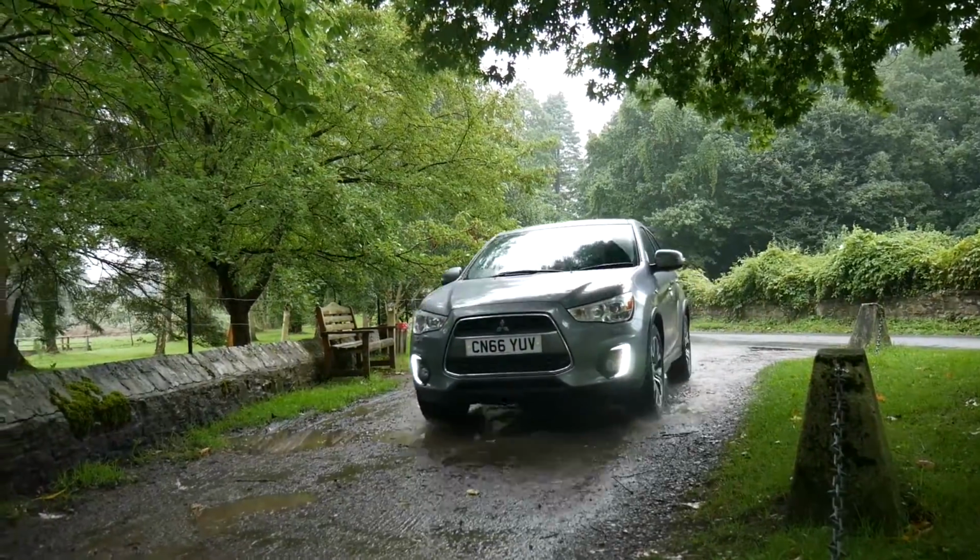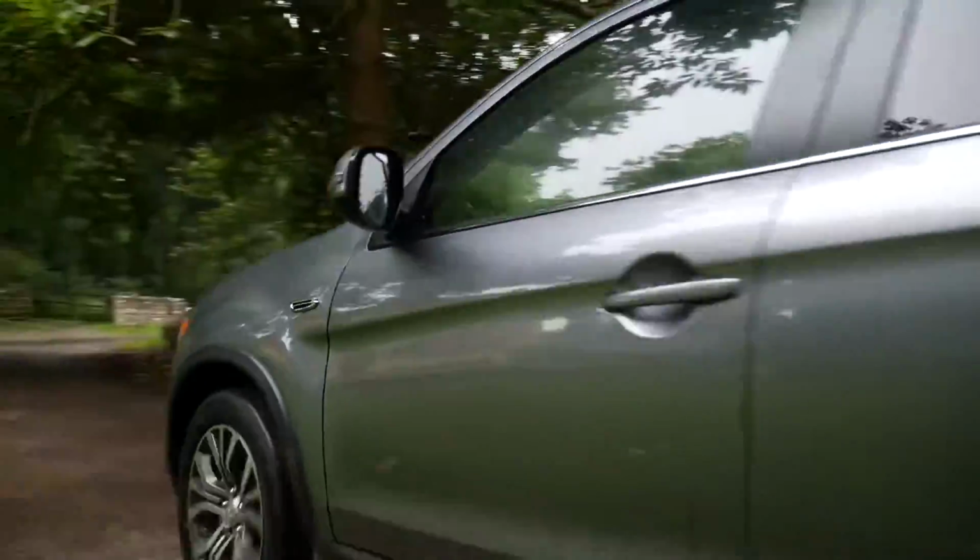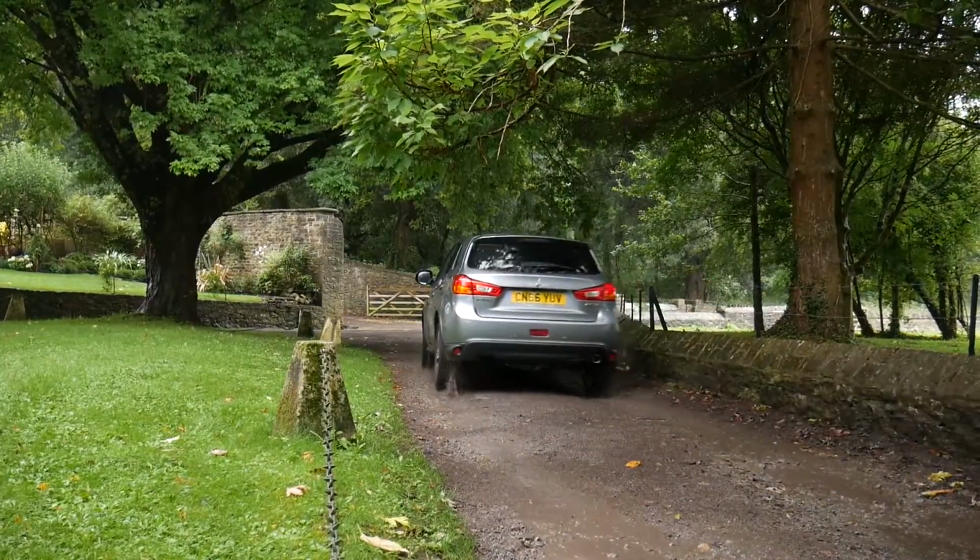What you get with this is exactly what you're expecting to get. Solid, relatively powerful, comfortable, which we'll get onto in a minute. Fairly good value for money. It's the middle of the range, isn't it? Yeah. So. Briefly mentioned comfortable.